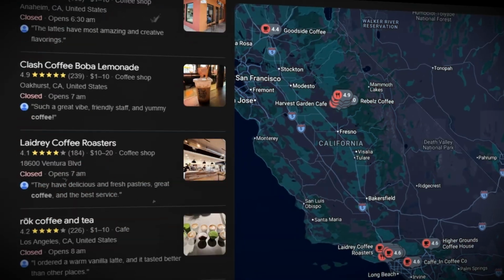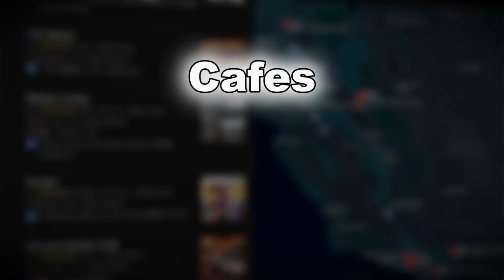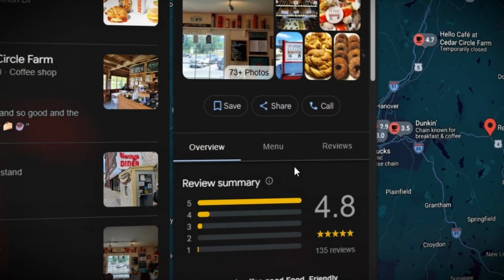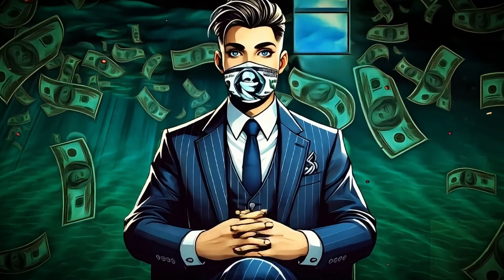The second method is the Google Maps strategy, where you can discover countless small businesses like cafes, gyms, and more. I've created a list of small business niches for you to target. Once you locate one on Google Maps that doesn't have a website, reach out to them politely and present your service. Or you can use the third approach.